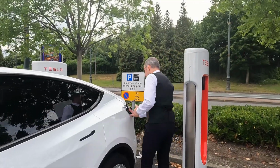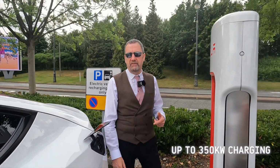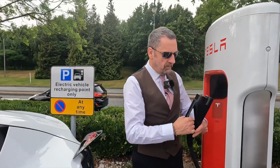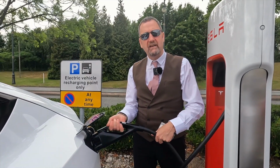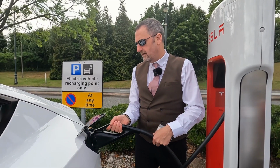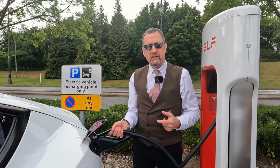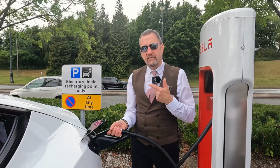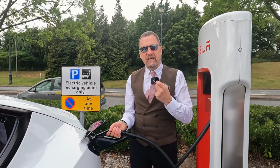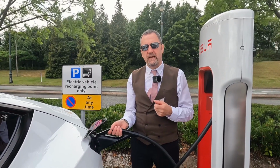But this is capable of AC and DC charging. Of course, it'll start at 7, 11, 22, right the way up to 350 kilowatt charging. So all we need to do is open a flap, plug it in, and we're good to go. Physically, that's all we need to do from an opening point. We don't need to do anything else. You go off to the service centre, grab yourself a coffee or a cup of tea, or do a bit of shopping. 30-40 minutes later, this car will be charged. And that's the difference between this and anything else. These charging facilities make that possible.